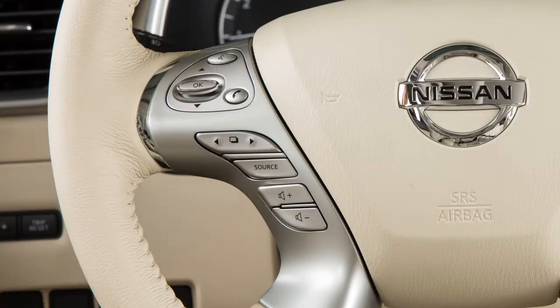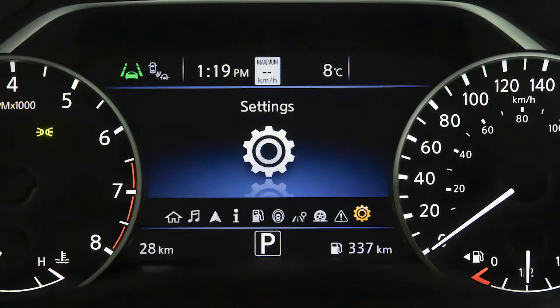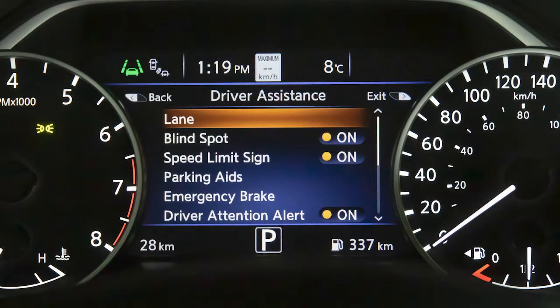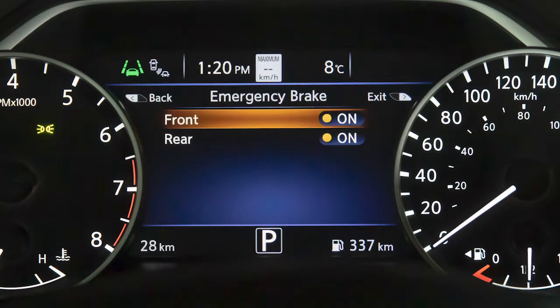To enable or disable the system, press the right or left arrow button until settings displays in the vehicle information display, and then press the OK button. Press the up or down arrow button to select driver assistance, and press the OK button. Select emergency brake and press the OK button. Select front and press the OK button to toggle the AEB system on or off.